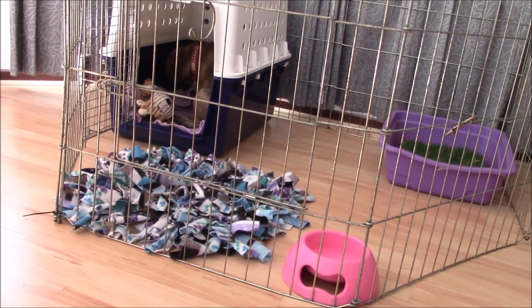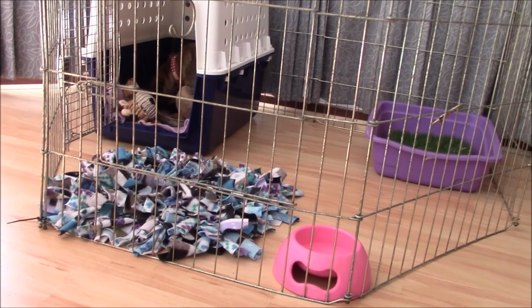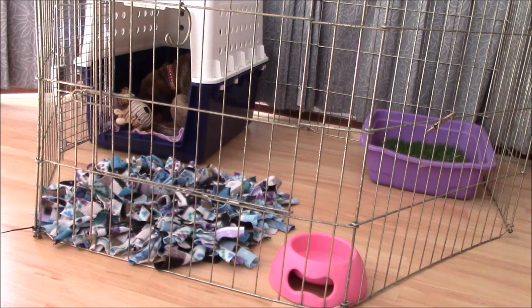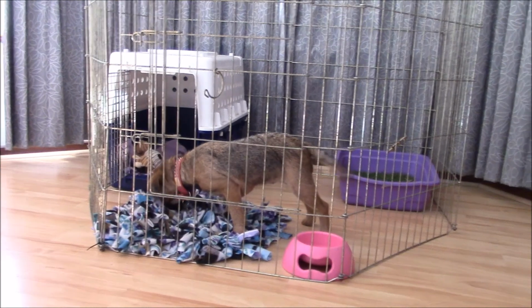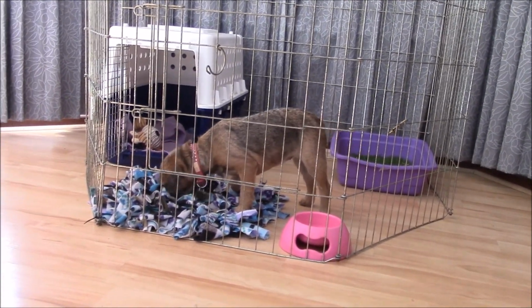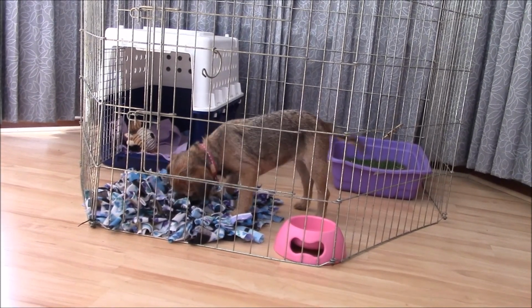So this is little Rogue. She's in her little safe space, chewing quite happily in her crate. She's got a little chewy treat there, which she's really enjoying. And the next one of her favourites, and still is, her snuffle mat. So she's just got some of her puppy kibble in here, and she's really enjoying that little independent exercise.